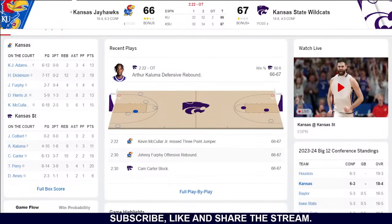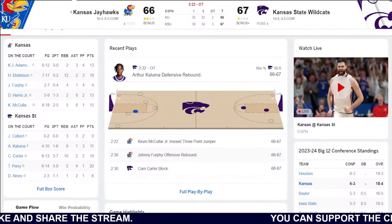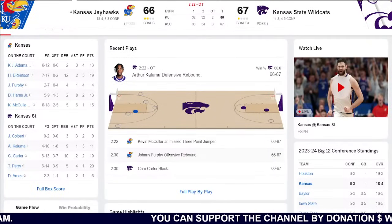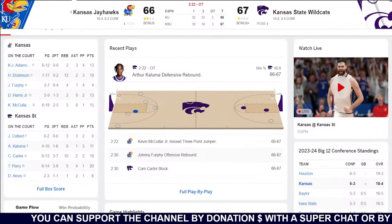Furphy blocked by the Cats. 7 seconds to go, and Adams has it. 5 seconds. 4 seconds. Into the corner. McCullough for 3. No. Rebound to K-State with 2:09 to go. Cats leading by a point. They'll slow it down just a bit. Cam Carter into the front court.